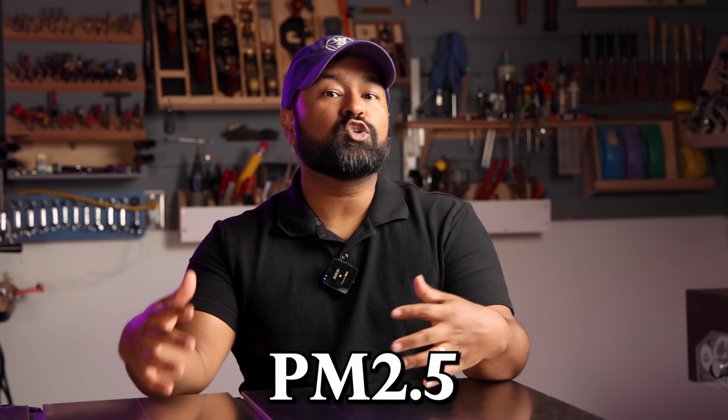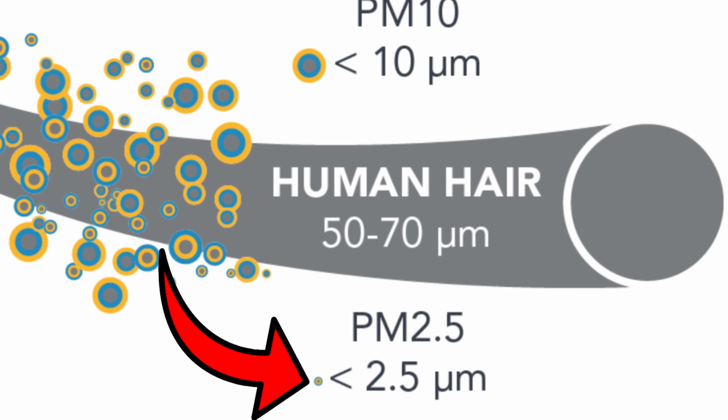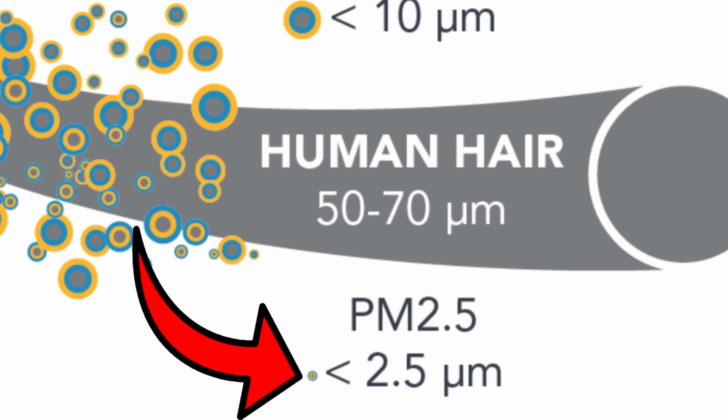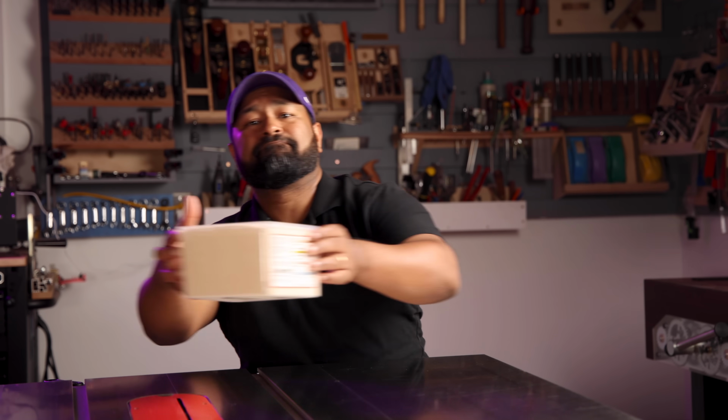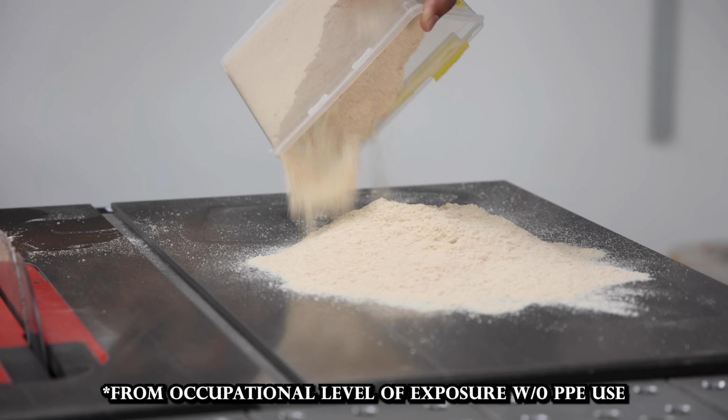Fine sawdust can be categorized as PM10 and PM2.5. The second one, PM2.5, is so light and microscopic that it can linger in the air for hours, increasing your likelihood of getting it into your lungs. But just how much fine particulate are you breathing? Well, according to a study that I'll link down below, using the lowest estimate, it's about this much per year. This begs the question, is there an acceptable level of exposure, and are there tools that are better or worse for you?